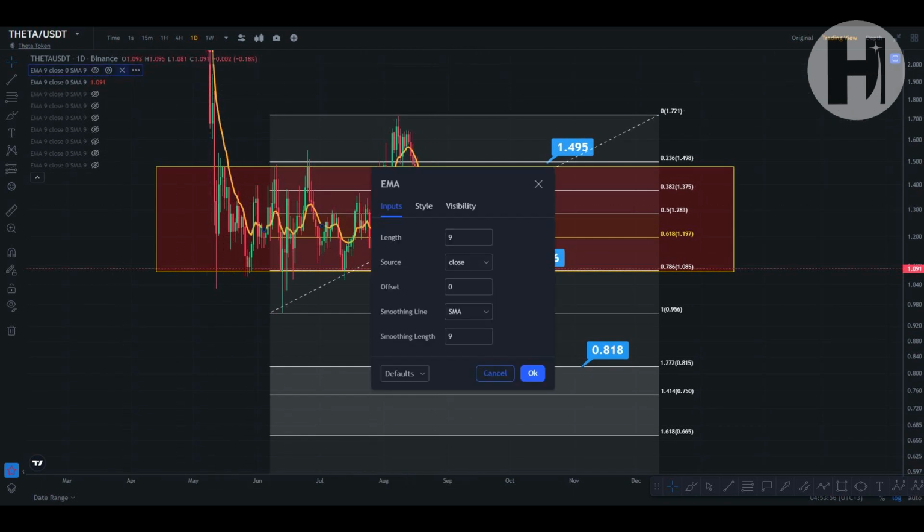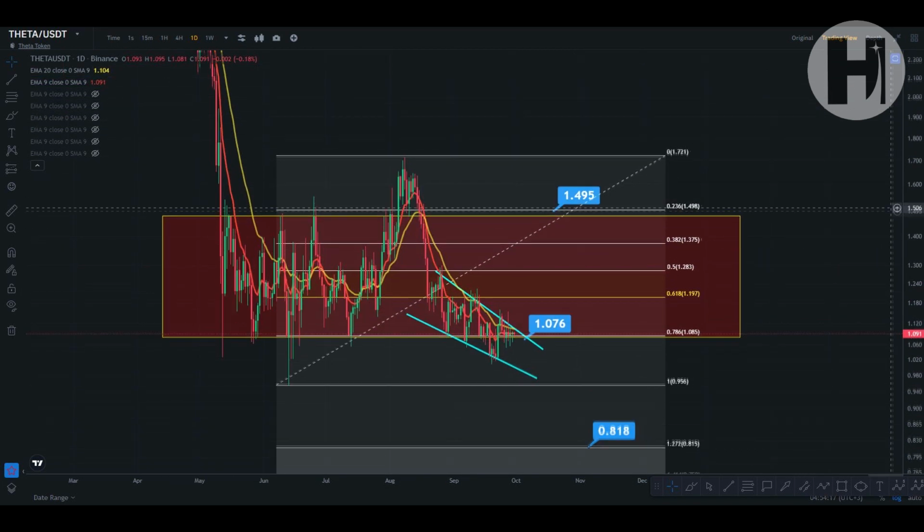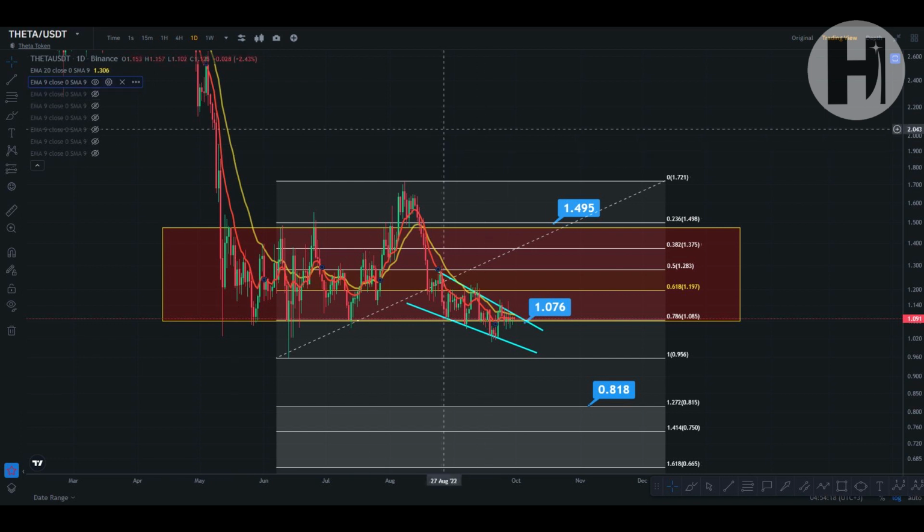So let's get straight into the technical analysis here. For some reason, my exponential moving averages switched up a little bit, so I'm just going to get that fixed real quick here. So the yellow one is supposed to be the 20 EMA, and the red one here is supposed to be the 55 EMA, but for some reason, I can't seem to change it. It doesn't want to change, but whatever. Okay, so we're going to ignore that for now.